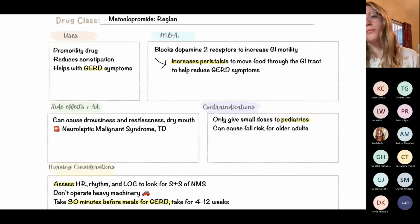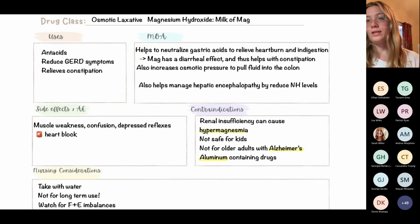Up next, we have metoclopramide. This is, again, a pro-motility drug, so it's going to help move things along. That's why it's a really good drug for GERD, because it's going to help move food from the stomach to the intestines pretty quickly. We know that with GERD, food stays in the stomach and it gets refluxed back up. So this is going to help speed things along. However, this can cause neuroleptic malignant syndrome. Therefore, we must be looking at the heart rate, rhythm, and levels of consciousness. Again, we're going to take this before meals and remain upright. Generally, we shouldn't use it longer than 12 weeks.